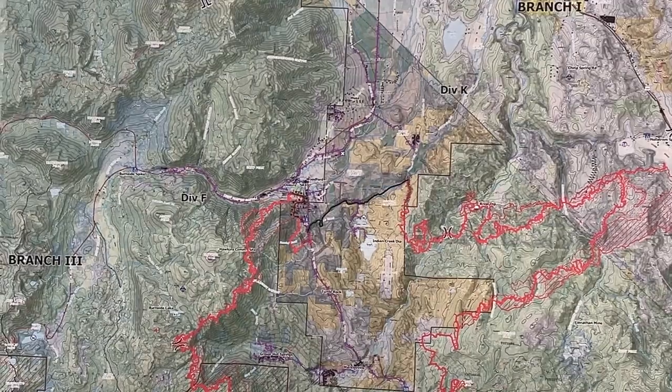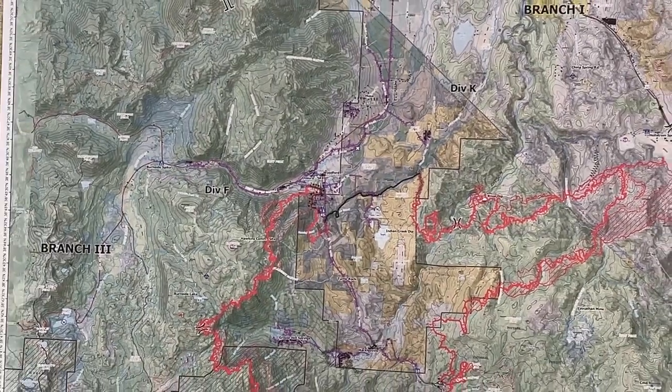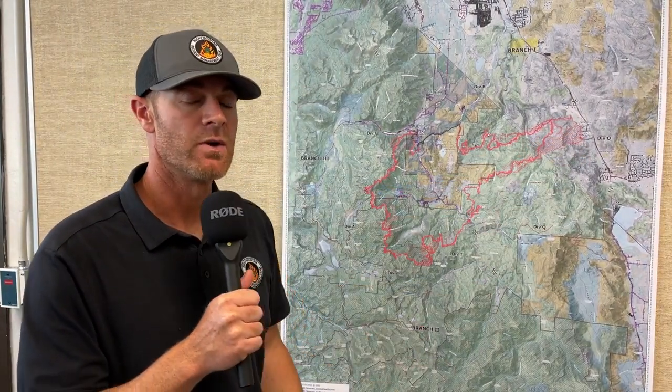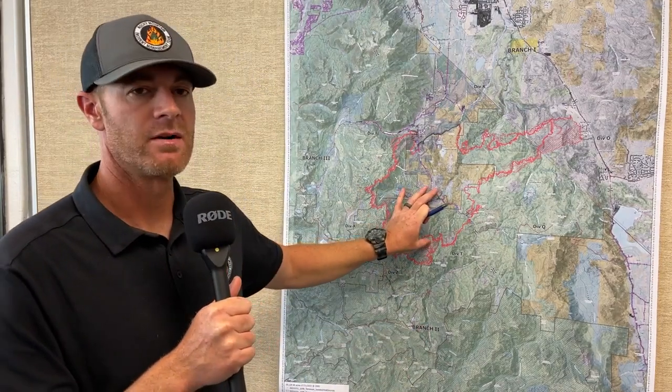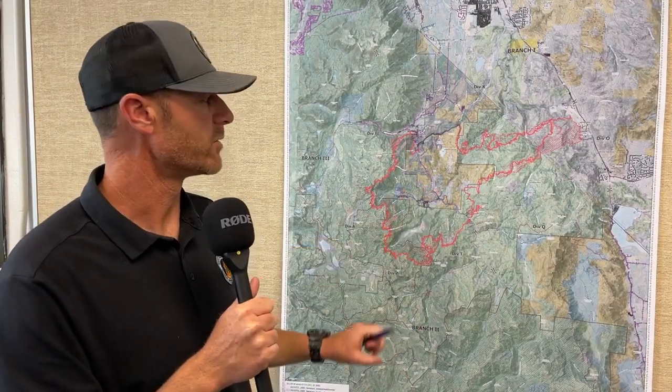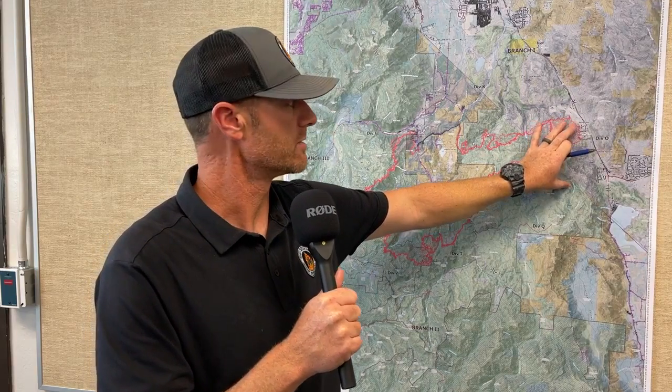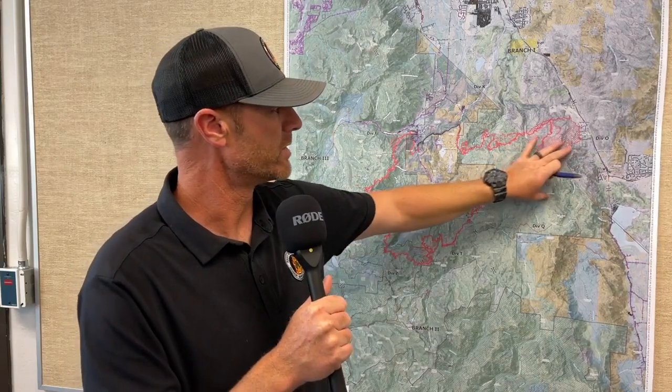Once again, I'll recap. We are staffing this fire 24 hours a day, so night shift, day shift. We have firefighters in all these high priority areas in Division Foxtrot, the Highway 395 corridor, 24 hours a day. So I do want to emphasize the entire fire is a priority. However, with the resources we have, we allocated those resources to high priority areas where the potential is high, the consequences are high, but our success is high as well, where we can engage and be aggressive, where these fuels transition into lighter fuels, and we can protect the high values.